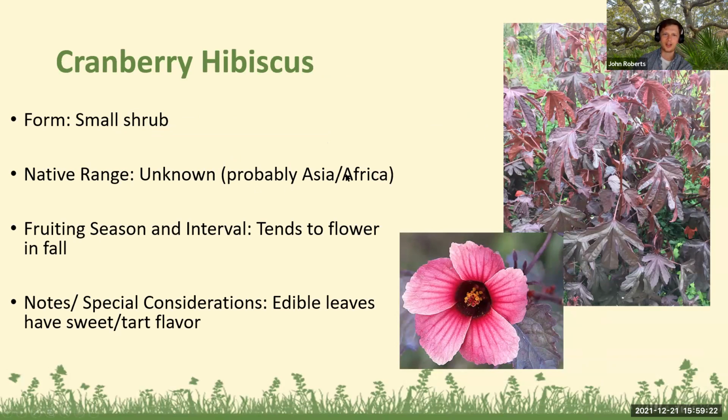It's originally from Asia or Africa. They don't know exactly. It's probably actually a hybrid between a couple of species from what I was able to look up. And yeah, it's the same deal. It kind of gets to be the same size as the roselle. But the thing about this is it doesn't grow the calyx that is good for eating. Most of the things that people eat are just the young leaves. You can just throw them in salad or stir fry them, that type of thing.